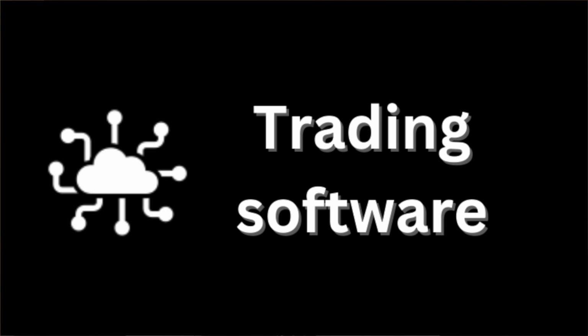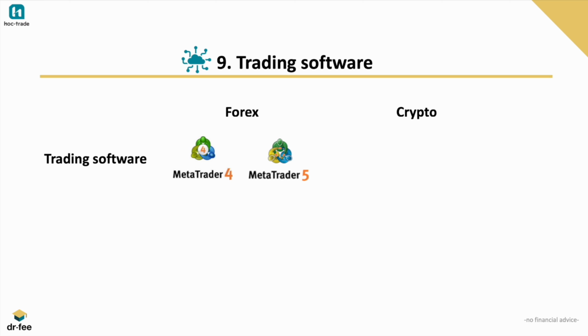The ninth dimension of our Forex versus crypto trading comparison is the available trading software. The Forex market shows quite a strong concentration of the MetaTrader trading software, which in its two models, MetaTrader 4 and 5, makes up the majority of trading software used in Forex trading. Nearly all large brokers enable traders to use MetaTrader. Many brokers also offer cTrader or their own proprietary trading software. However, the vast majority use MetaTrader.